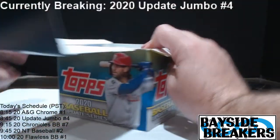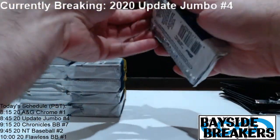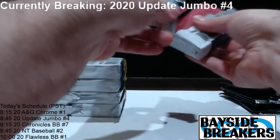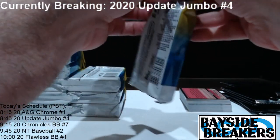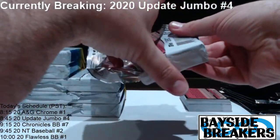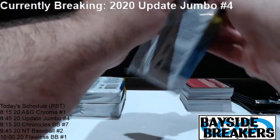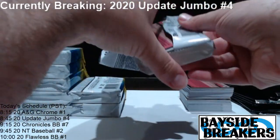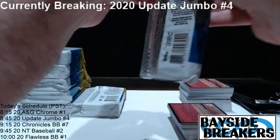Next week, we have just 4 breaks on one night. That's Friday. It is one basketball, the second half from last night, along with three baseball. What do we got? Bowman Draft Super Jumbo, Prism Draft and Stadium Club Chrome.